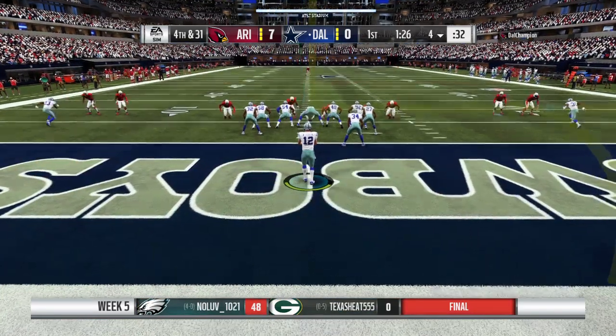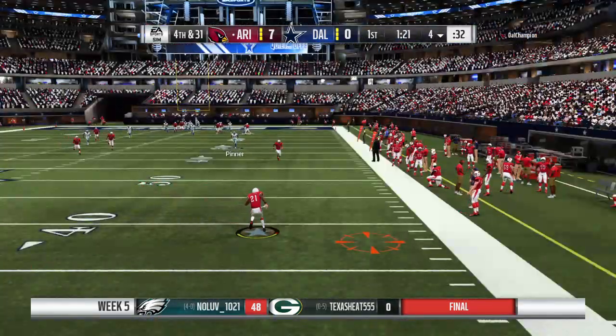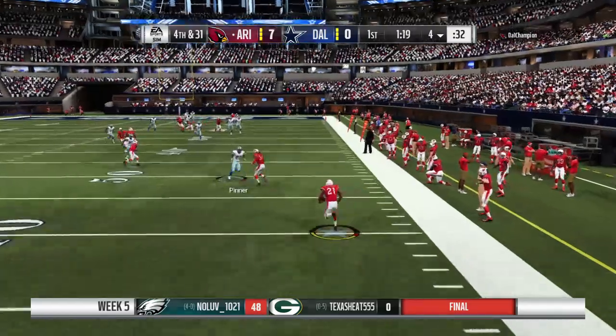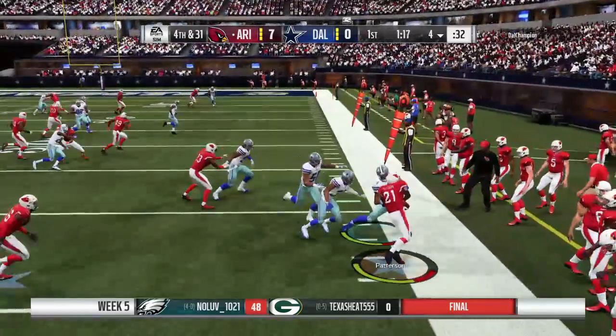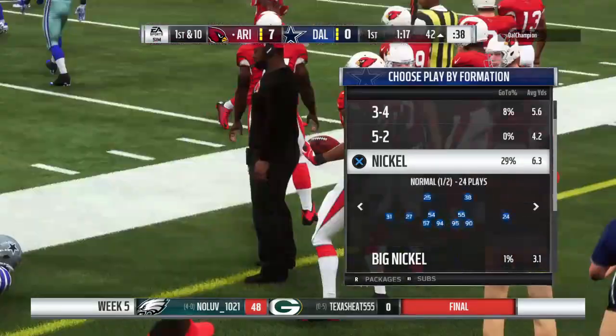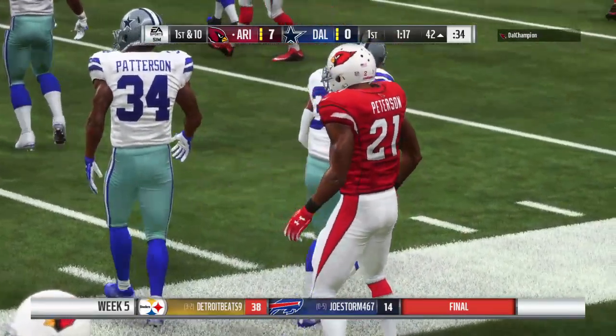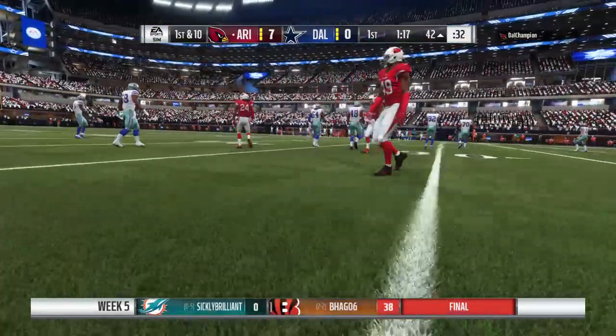Out now comes the Cowboys punter. And no room for error here as his first punt comes from deep in his own end zone. Now it's Peterson. Good blocking there. Nearly sprung him. As it is, it'll go as a 19-yard return. And the Cardinals, great field position to start this drive as they take over 1st and 10.